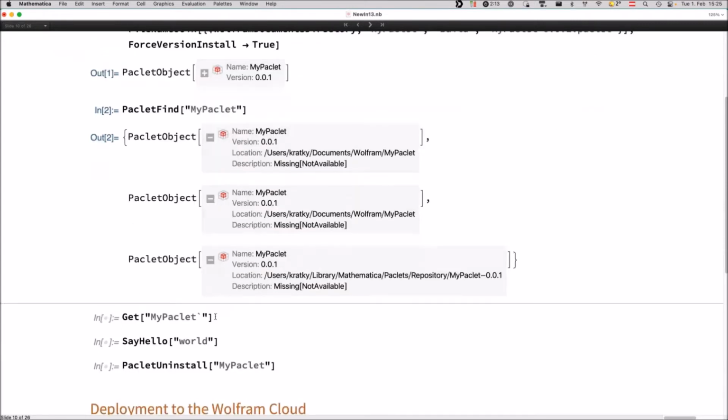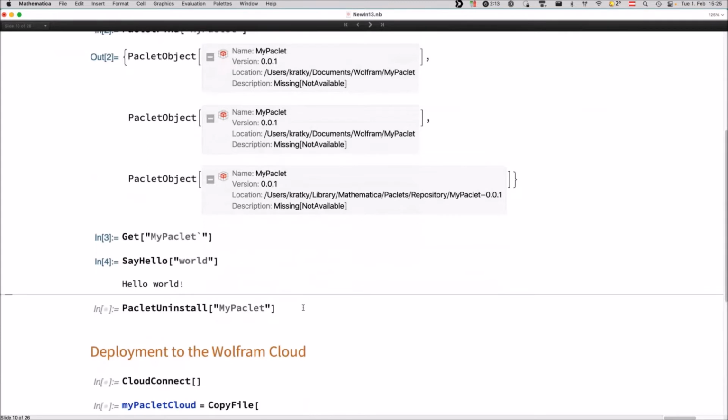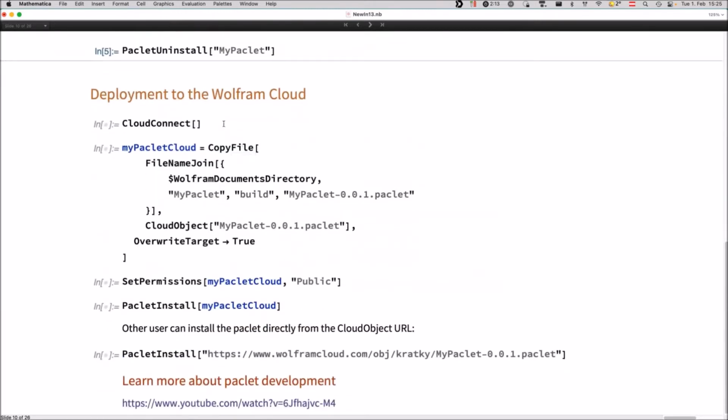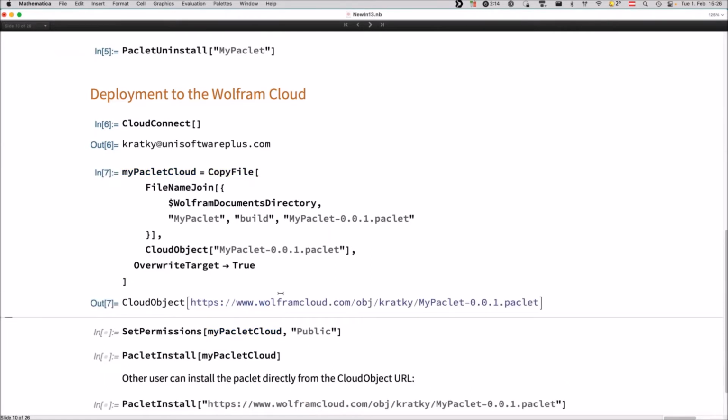And of course, I can use the Packlet here. I can use the say hello function, and I can do a Packlet uninstall, which removes the Packlet from the library folder here. But I can also deploy this Packlet automatically to the Wolfram cloud. I'm simply connecting to the cloud, and here I'm using the copy file command to copy this file to a cloud object which is created on the cloud. Let me do this now. This actually uploads the file to the cloud and gives me a cloud object, which is a handle to this Packlet in the cloud.